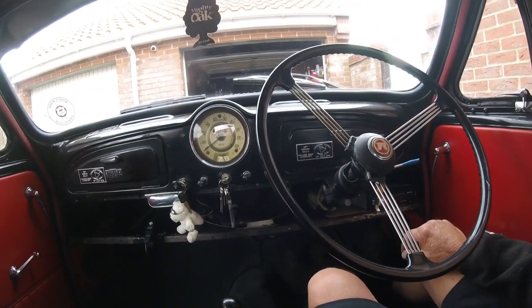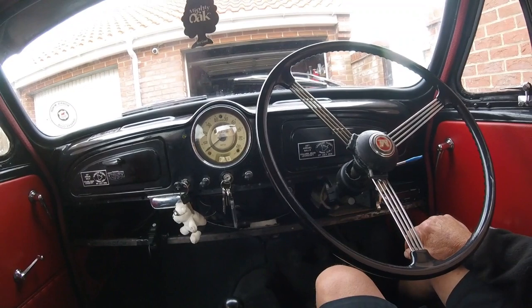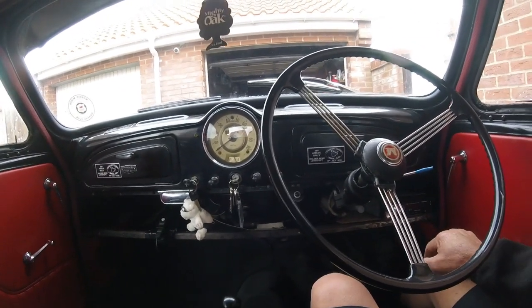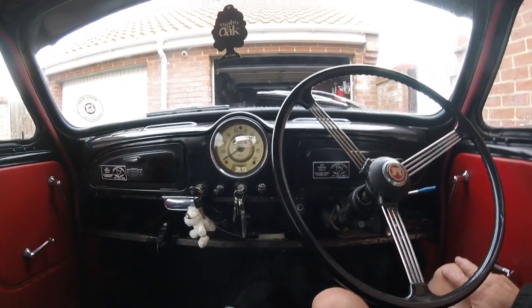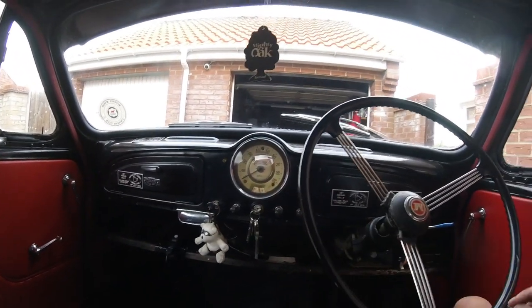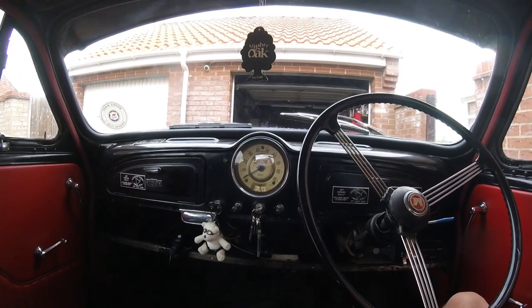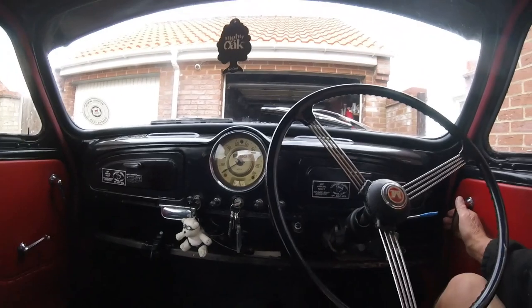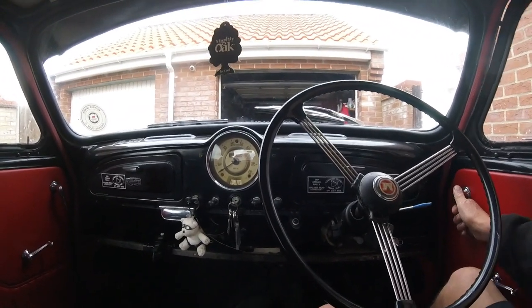I thought maybe the bulb had gone out or something. But as it turned out, it's been a bit lumpy this morning, but it's probably because it's cold. Really cold to what it has been.